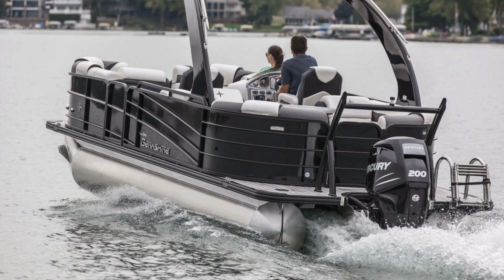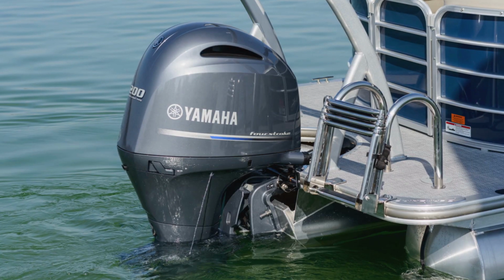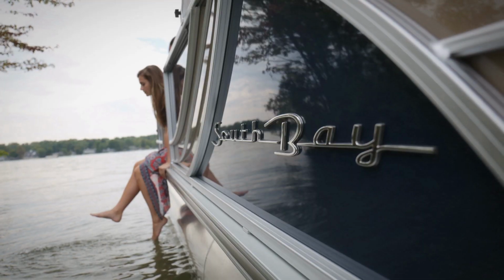We can rig our boats for any of the main brand outboards, Yamaha, Mercury, Evinrude. I like to think we're from Mild to Wild, whatever the dealer wants, whatever the customer wants.